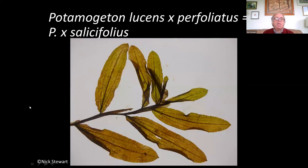And finally, the final combination is Lucens and Perfoliatus. Again, it tends to have quite large leaves, similar to the Lucens, but it has a bit more rounded base, and doesn't usually have any stalk. There's possibly a hint of a stalk there, but generally it doesn't produce a stalk. So if you're finding Lucens without stalks, then you do have to consider that they might be hybrids.